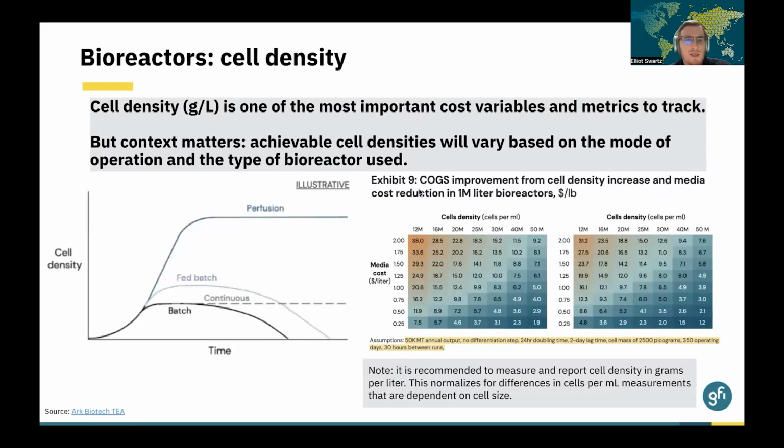Moving on to cell density, which is another really important cost variable or metric to track and that you'll see reported by different companies or in the literature. What I want to illustrate here is that the context for cell density really matters and can vary based on the mode of operation as well as the type of reactor that someone is using. For instance, for stirred tank processes, as shown here, perfusion modes of operation tend to have higher cell densities because perfusion basically allows you to eliminate the metabolites that build up and limit cell growth over a certain point in time in the cell culture.